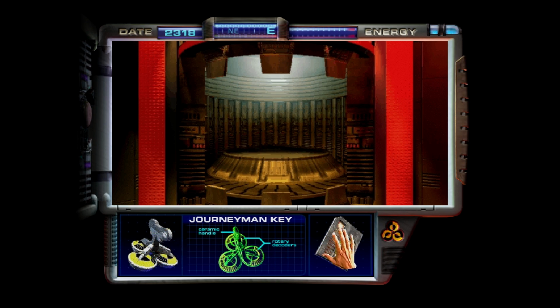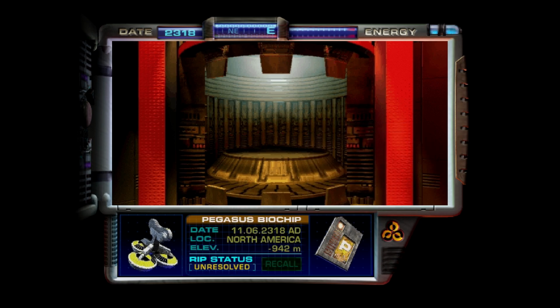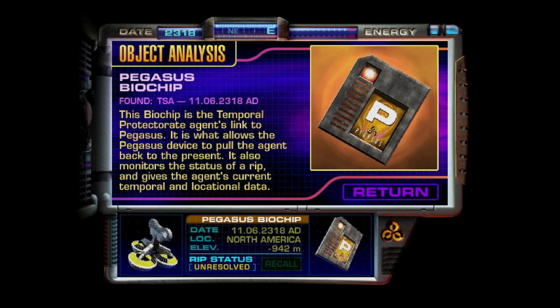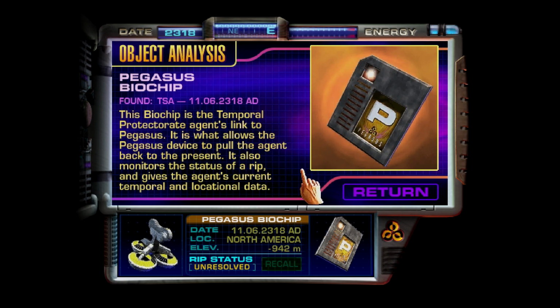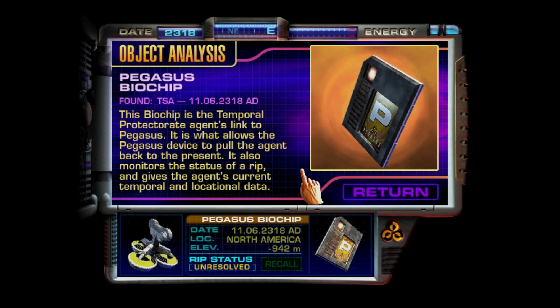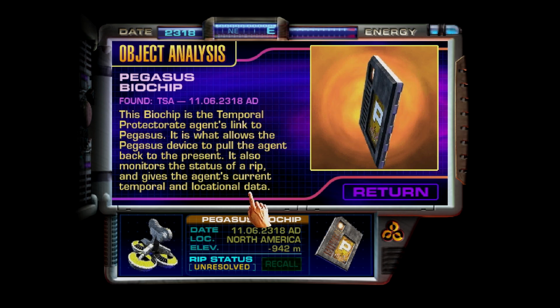Let's look at these other chips. Switch to the Pegasus. This biochip is the temporal protectorate agent's link to Pegasus. It is what allows the Pegasus device to pull the agent back to the present. It also monitors the status of a RIP and gives the agent's current temporal and locational data. Okay.